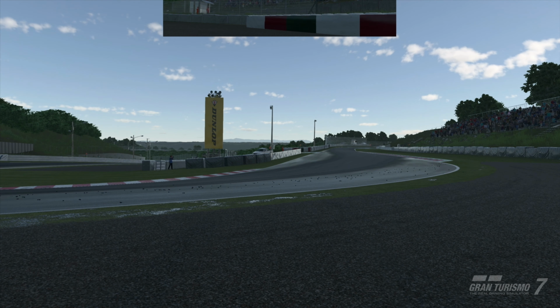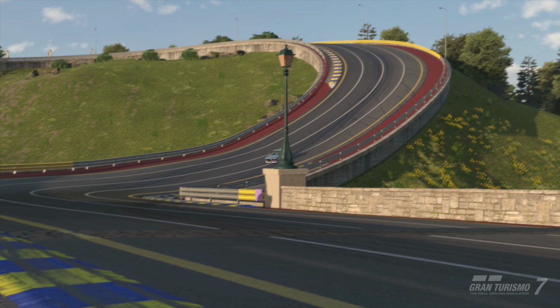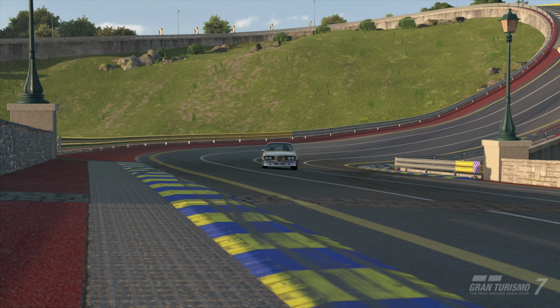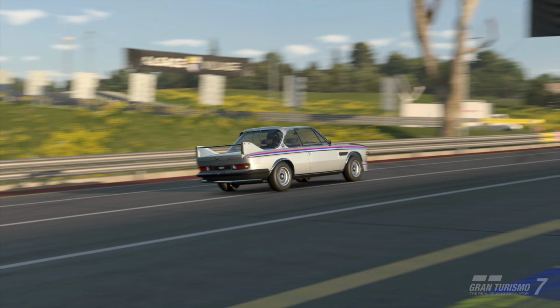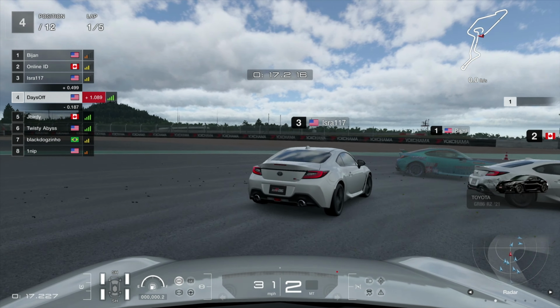And finally, the new driving physics and force feedback are a vast improvement relative to GT Sport. They're much more realistic, less forgiving, more predictable, and overall, more fun. Now, the game isn't all amazing.